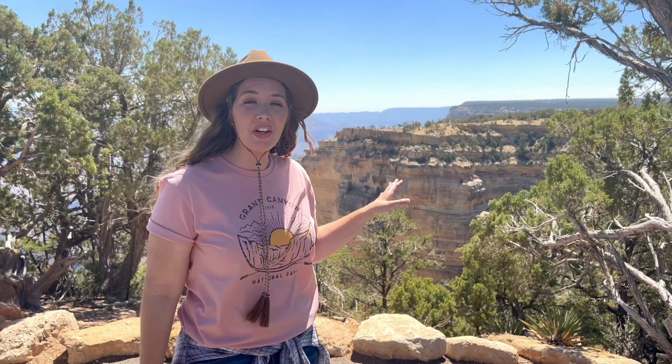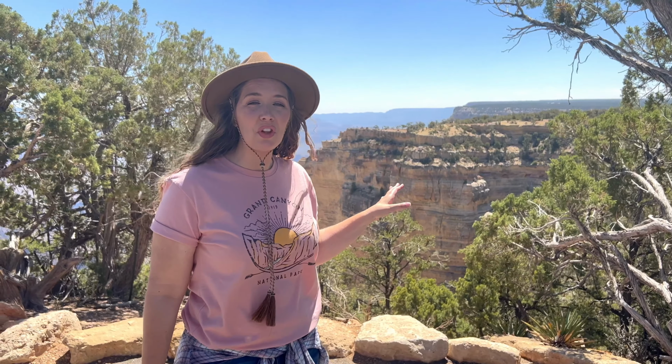The Maricopa Point Overlook boasts 180-degree unobstructed views facing northeast, making it a popular spot for sunrise.